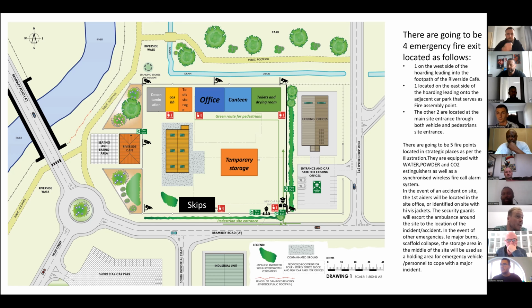In the event of an accident on site, the first aiders will be located in the site office or identified on site with high-vis jackets and stickers on the helmets. The security guards will escort any emergency services onto the site and to the location of the incident.